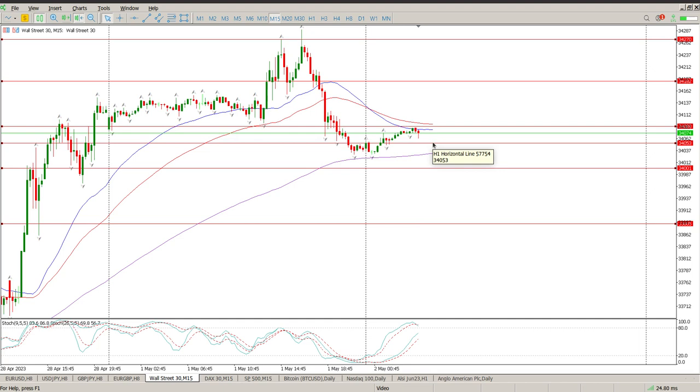Yeah, that's kind of my view at the moment. I think we are probably going to be sideways until tomorrow evening, evening for us in European time zones. But anyway, that's kind of the view that I've got for today.